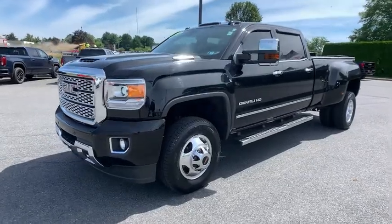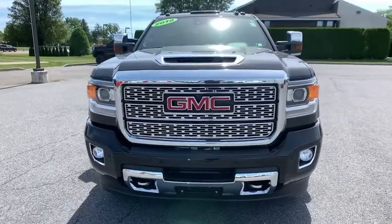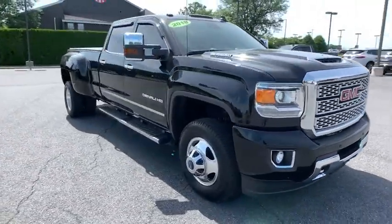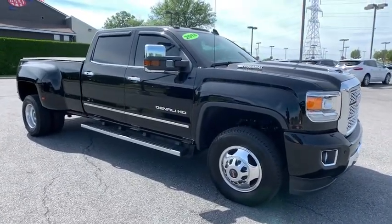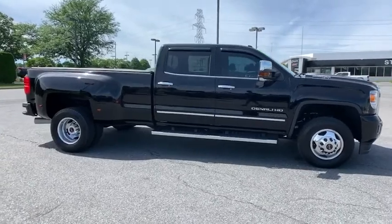We are pleased to show you the 2018 GMC Sierra 3500 HD. Sierra 3500 HD, epic power at a not-so-epic price. This vehicle has less than 15,000 miles. Here are some of this vehicle's great options.